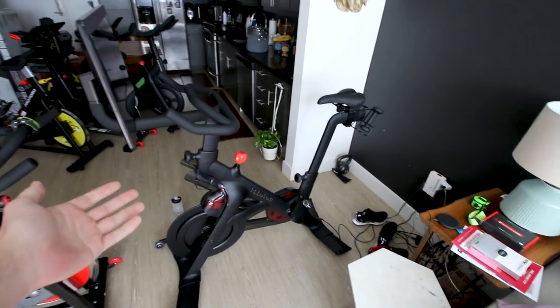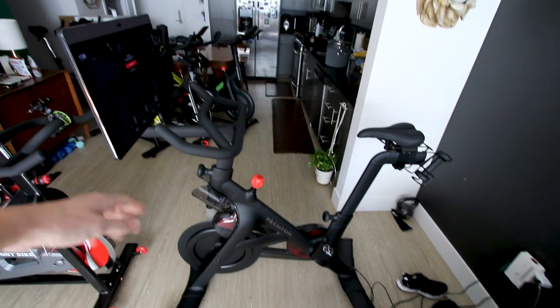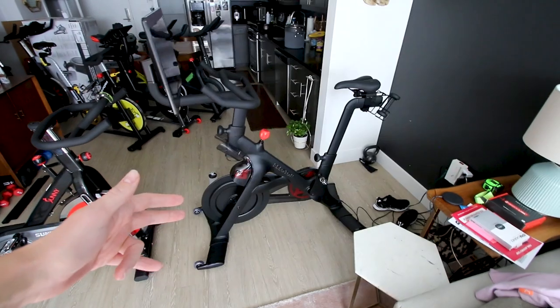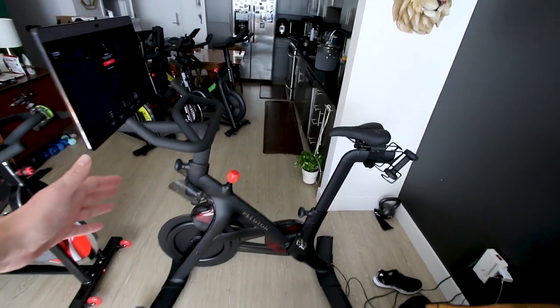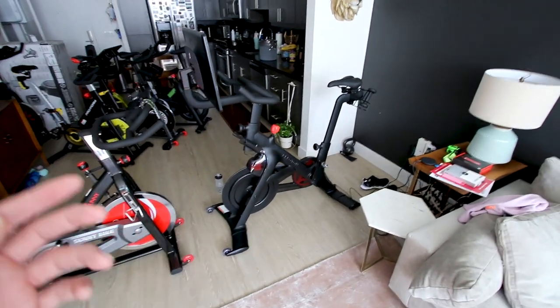Obviously, you know, the Peloton Bike Plus, if you can afford it, if you got that extra cash laying around and you don't mind $39 per month monthly fee, the Peloton Bike Plus is a beautiful piece of machinery, very high quality bike. It's my favorite bike. I do like the Peloton bike the best. However, you know, that price point is a big deal.